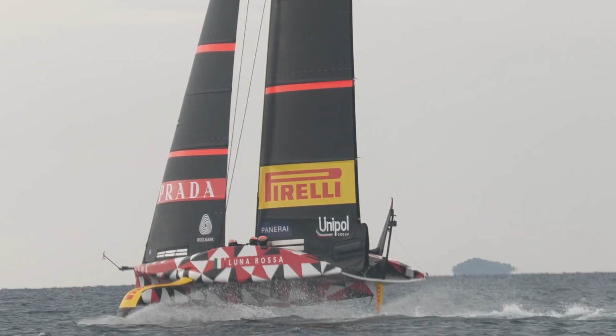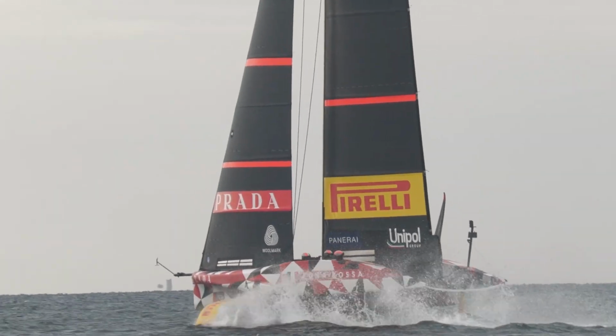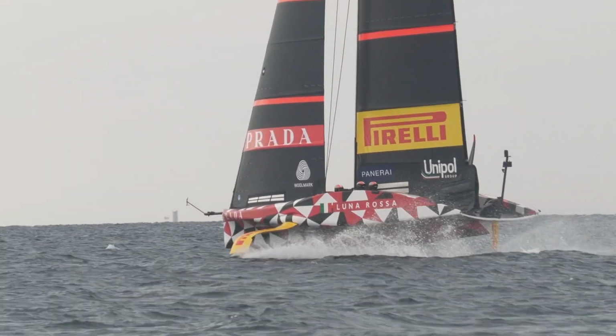I look at most of the performance parameters of the boat. I'm interested in making sure the sailors are sailing the boat consistently, tack to tack. We're trying to test different things, so we want to make sure that we're testing apples to apples instead of apples to oranges. So I'm focused mostly on trim, heel, cant angles, boat speeds, wind angles, the basic performance parameters.